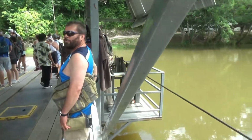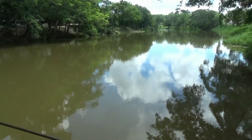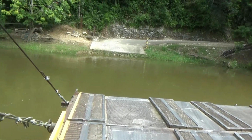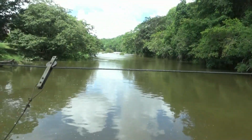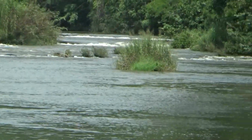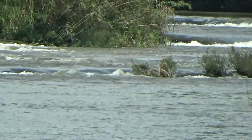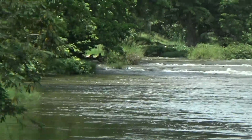It's a slow-moving, peaceful river. Let me look down the other direction. We're taking off now. A very short ferry trip. And you can see way down here is some rapids on the river. Nice.